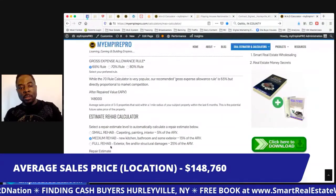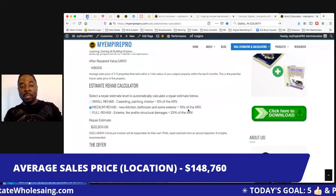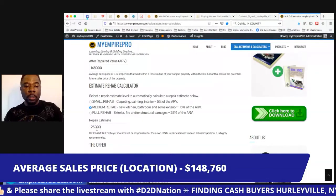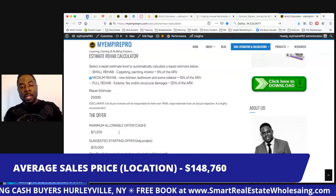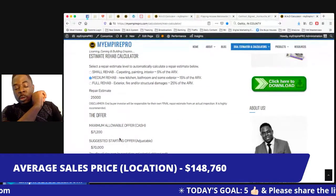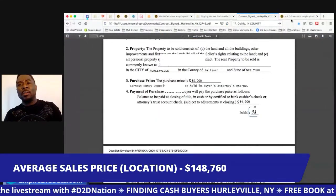So we've estimated about a medium rehab. The house is in livable condition, but we estimated about a medium rehab. There are other factors that we factor in here, but we're saying about $22,000. So we basically changed this to $25,000. Okay. And basically the maximum allowable offer that we could give on this property was $71,000. After some negotiations back and forth, we were able to agree to, as you can see here, $85,000.